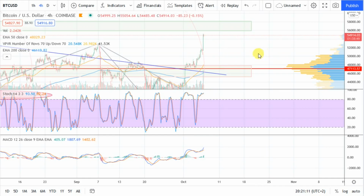The highest probability is jumping up into here and maybe testing 57. So that's my next target, at which point we could have another pivot or rejection. There's going to have to be a correction at some point. I don't think we're just going to rip straight to 200,000 like everybody's saying on the YouTubes.